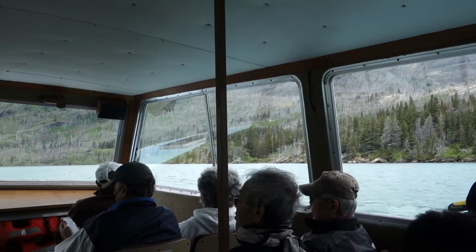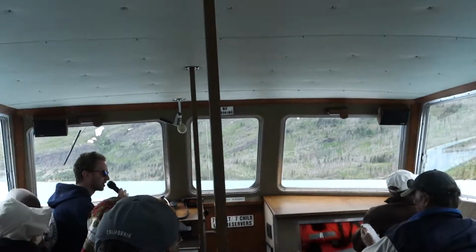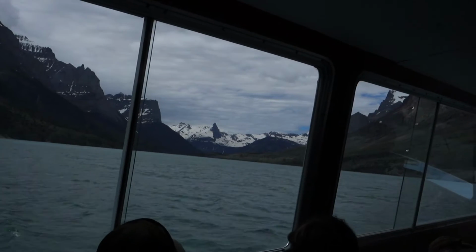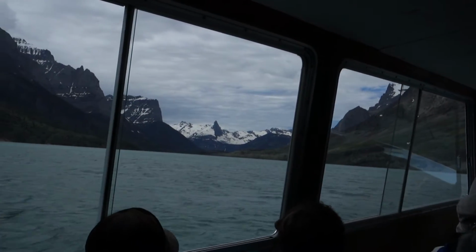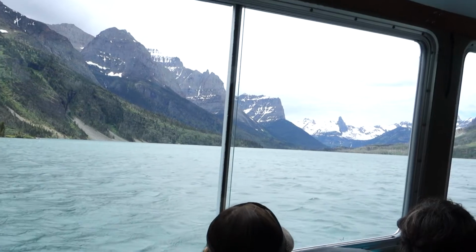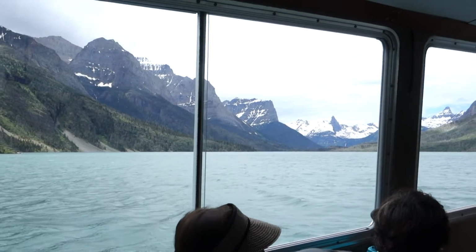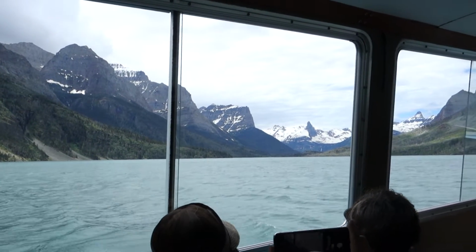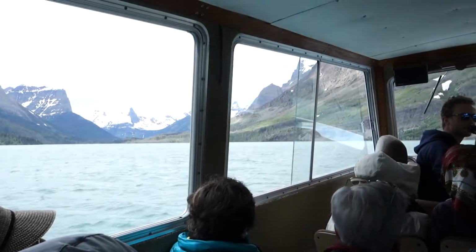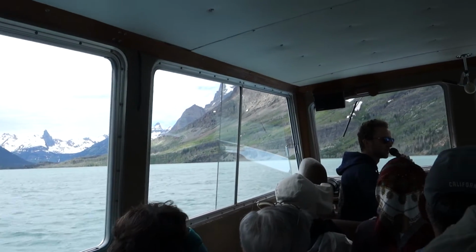And so all the trees and things kind of show you the prevailing wind direction that we have here. You may notice that all these trees are wind swept towards the east. So we get really, really strong westerly winds here. And in the summer, these winds can get up to 60 miles per hour. And in the winter, they can get over 100 miles per hour. So the owner of the company has seen 6-foot swells on St. Mary Lake, which is pretty crazy.